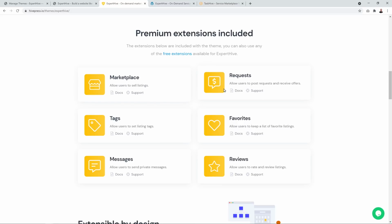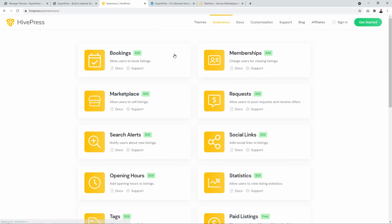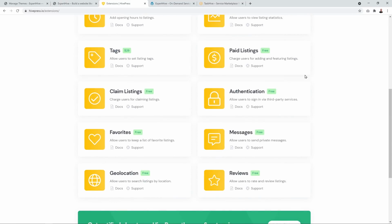So you get marketplace, request, tags, favorites, messages, and reviews. And you can also add a few free extensions if you want to. So if you click on this, as you can see, normally Marketplace is $39, Request $39. So all these, you get 6 of them for free included in the package. But all these ones as well, paid listing, claim listing, authentication, and so on, all these are free. So there's a few features here that you can use for free and add as well on your website.